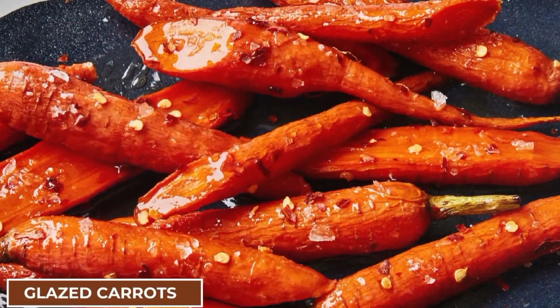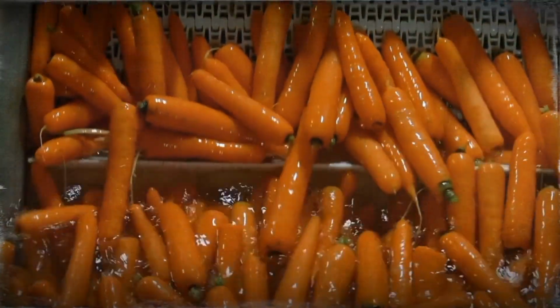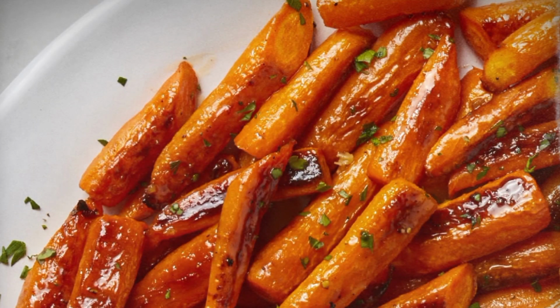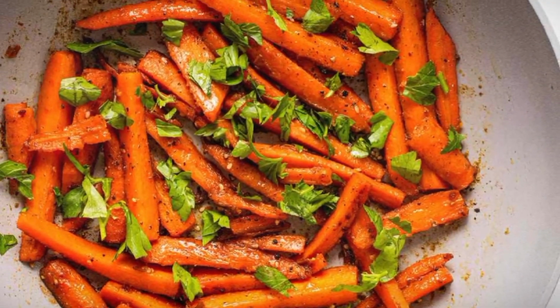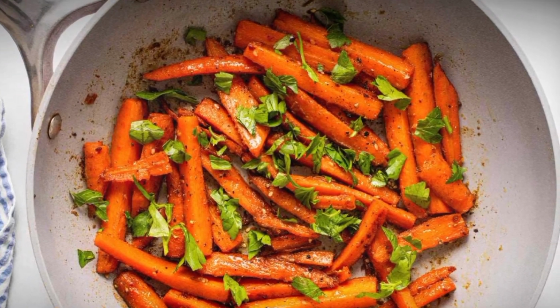Glazed carrots. Bright and colorful. Glazed carrots were a sweet and simple addition to the holiday table. Coated in brown sugar and butter, they added a pop of color and a touch of elegance to the meal. Do you remember seeing them arranged perfectly in a serving dish, shining under the dining room lights?